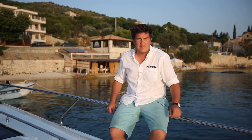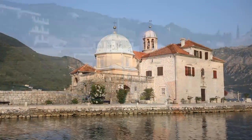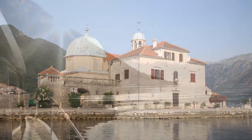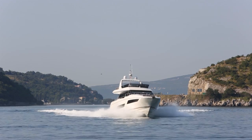So here we are then, back at the lunch spot we started at yesterday, but this time for dinner. One thing we've definitely learned from this trip is Croatia and Montenegro are amazing places to go cruising. Yes, you spend a fair few hours at customs now and then, but well worth the effort. And the Bay of Kotor is one of those places that you have to put on your boating bucket list. But what about the boat?